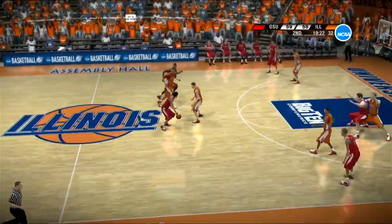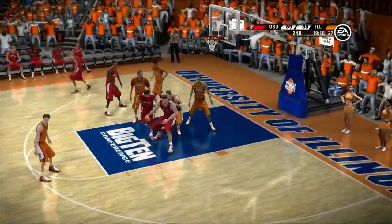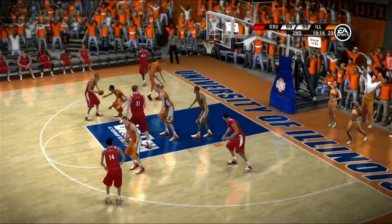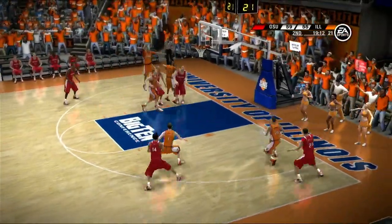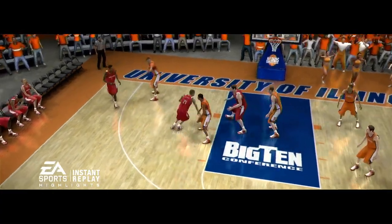Assembly Hall is about to explode. It is mayhem in here. Pressure that basket. And has it rejected. Defense did a great job with that blocked shot. The Buckeyes have found a player who cannot seem to miss, Dick. Daddy's on fire.